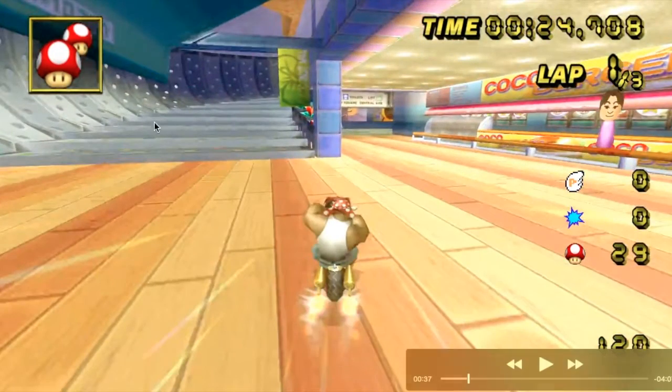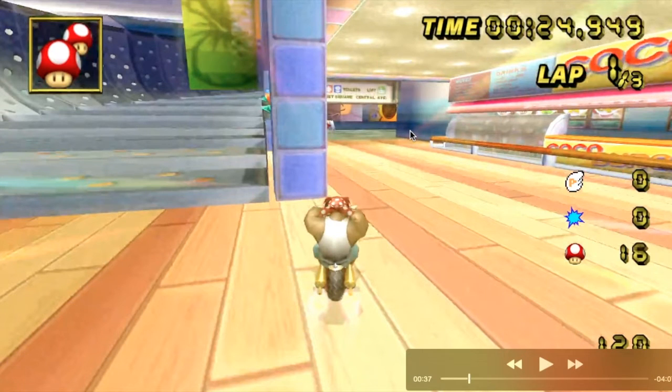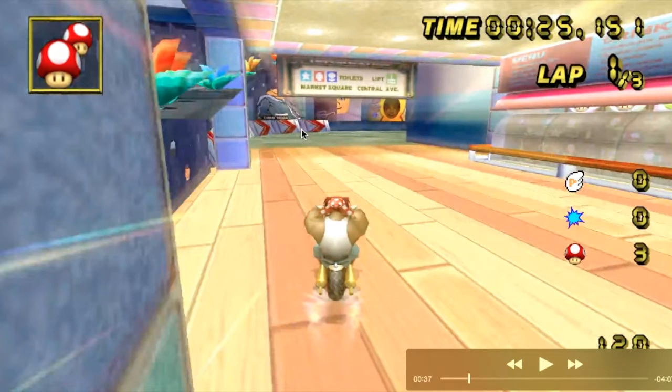Because you get less airtime and you don't have to take this wide turn, and there's a lot of reasons why I won't get into it, but always take the bottom route. It's just faster. And he wheelie turns in the boost here, and what that does is it makes it that way he doesn't hit this blue wall.